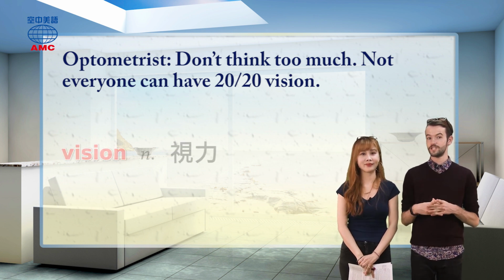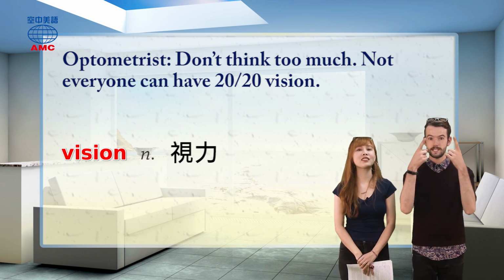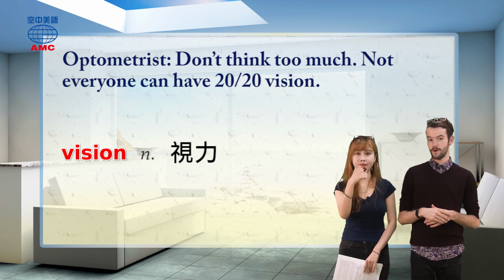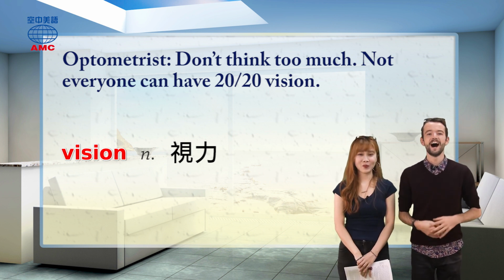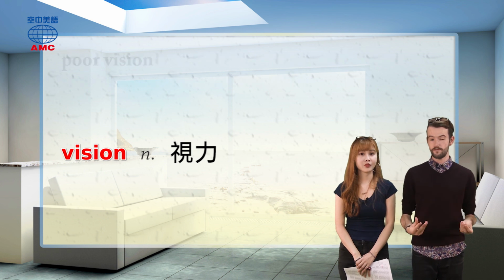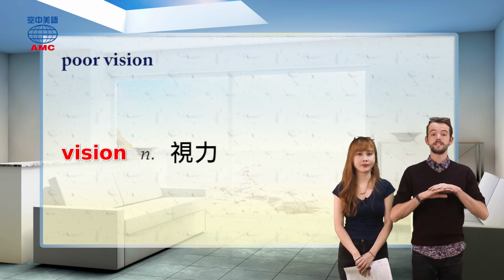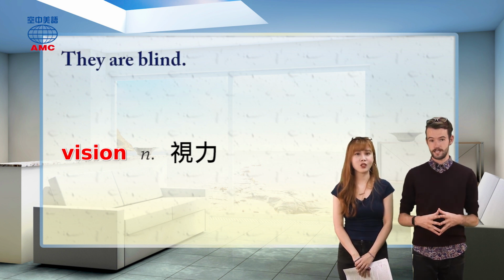So first we had vision. This is a noun, and basically it means our ability to see. So someone with good vision is someone who can see very well, like us. But if we're talking about someone who can't see very well, we could say that they have poor vision. They can't see very well at all. If somebody can't see at all, we could even say that they are blind.